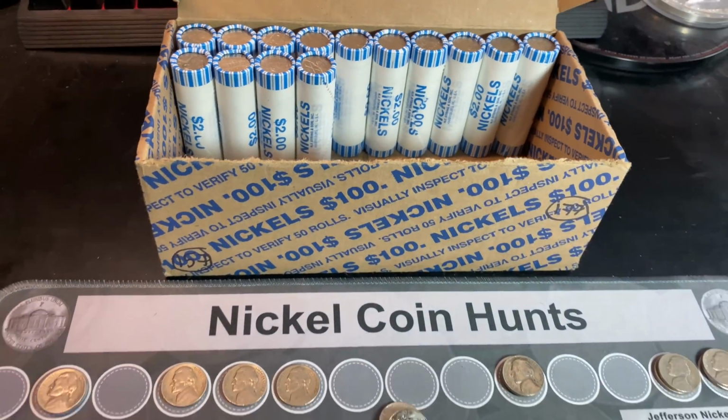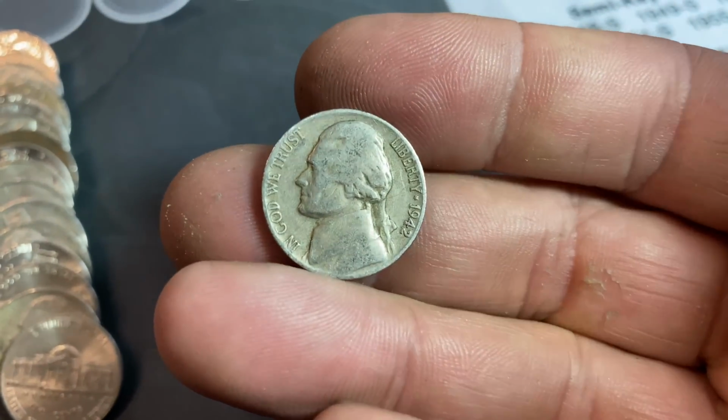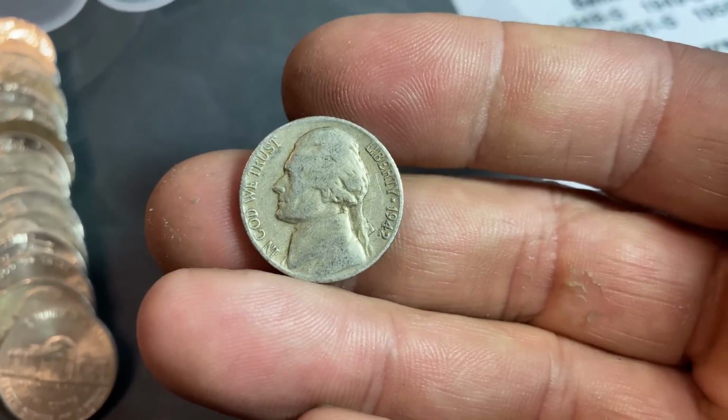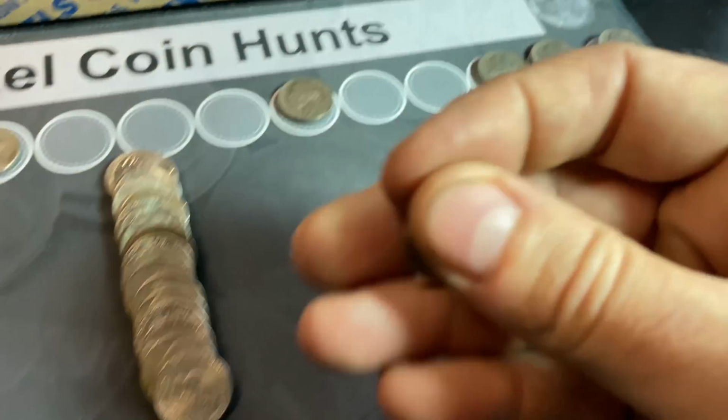It's been kind of a light box again, unfortunately, but I do have a decent find here. We have a 1942 Jefferson Nickel, and that's a transition year where they made some out of 35% silver and some they did not. The silver ones you can identify by the big mint mark above the Monticello in the back.